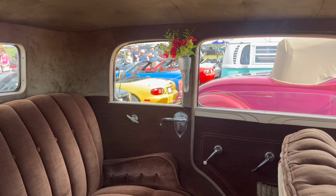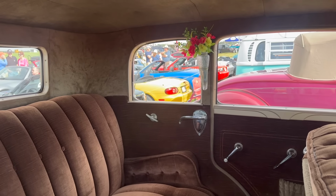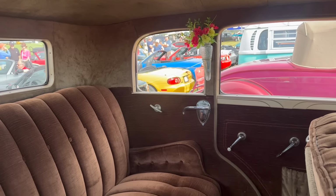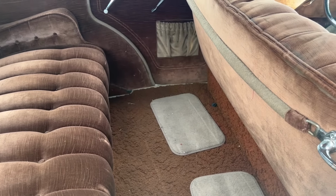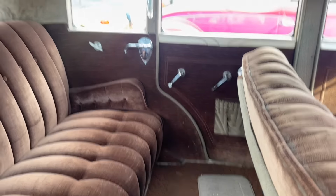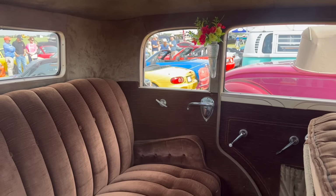You see he's got a flower vase mounted in the back. There's an ashtray back there. All the things a person of the time might need. And tons of legroom. Look at that. You got a lot of room for your feet, so the people in the back seat would be very comfortable, and even have freshly cut flowers you can enjoy on the ride.